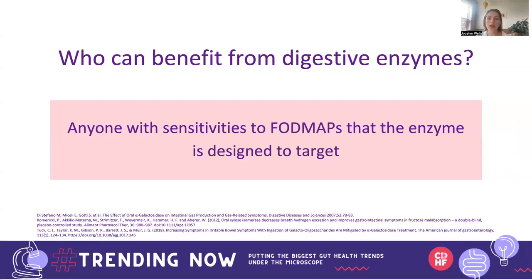In particular, if you're someone who might already be on a restrictive diet for another condition, like maybe IBD or celiac, and a low FODMAP diet might limit your food options too much, digestive enzymes can be especially helpful. On top of that, anyone with a history of disordered eating where a low FODMAP diet might be too restrictive can also benefit from enzymes. And then beyond that, if you're unlikely to implement a low FODMAP diet well, or simply uninterested in it, digestive enzymes can be a great tool to manage FODMAP issues without needing to make dietary changes.